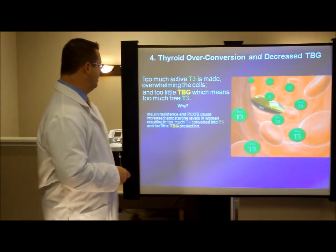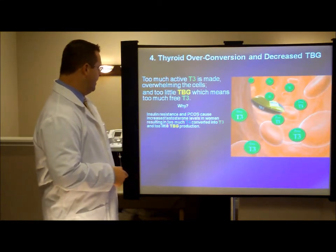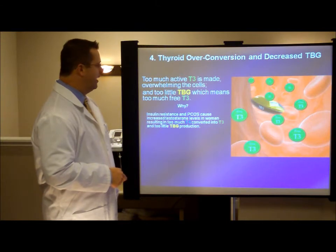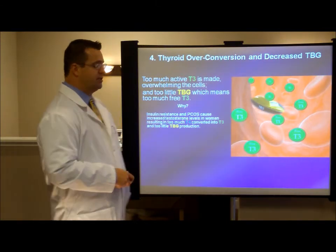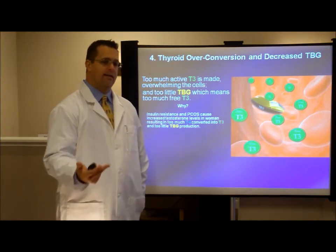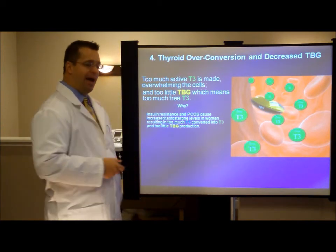Okay? This happens due to insulin resistance, which can then lead to thyroid resistance. Polycystic ovarian syndrome causes increased testosterone levels in women, resulting in too much T4 converted into T3, as well as too little thyroid binding globulin production. All right, so we've got to look at hormones, estrogen, testosterone. We've got to look at a T3 uptake. We've got to look at your blood sugar as well as your lipid panels, and we've got to look at your T4 and T3 blood markers to determine this pattern right there.